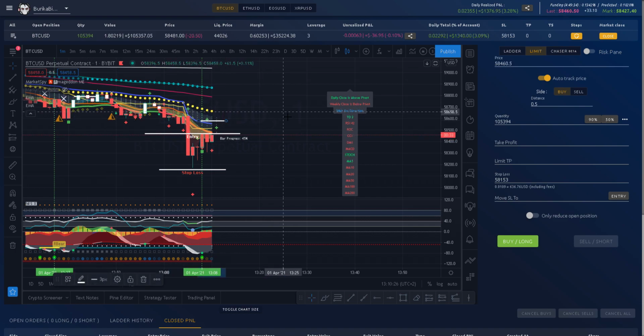Okay, so it looks like we might be going up here, which is awesome. Still in the red there, waiting for this to go past our entry. So hopefully this will start hitting our first target, and what I will do is, as soon as it goes past my entry, I will start moving up my stop loss on the other screen. Sorry, you guys can't see that now.